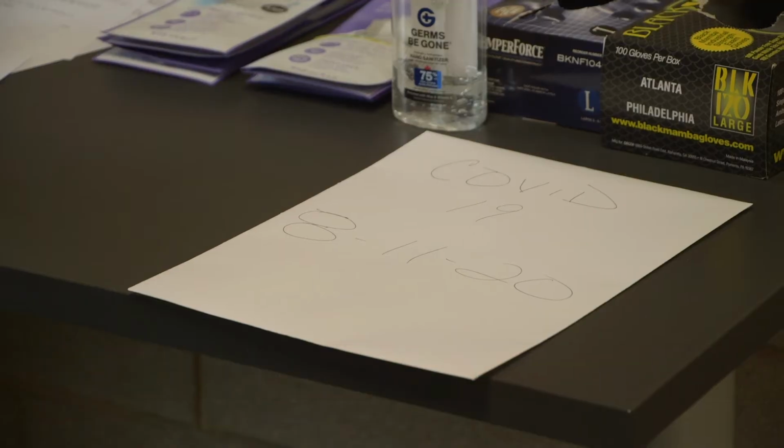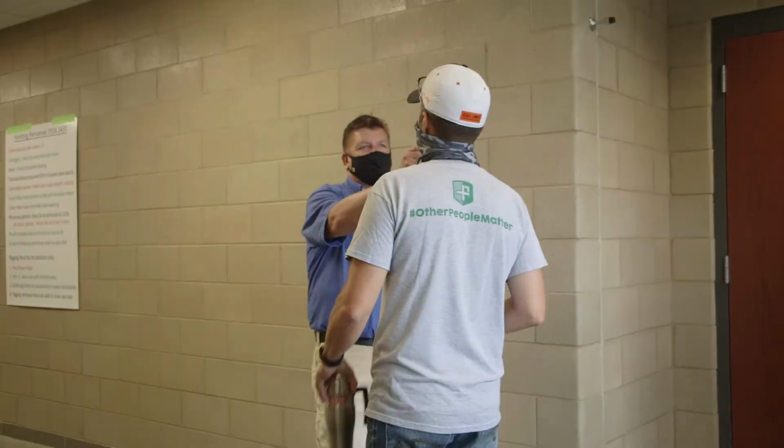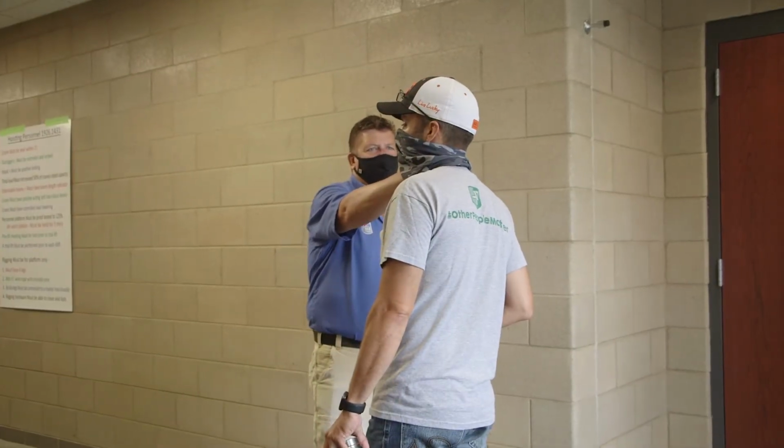I think you guys have done an awesome job, especially with the COVID-19, of doing the social distancing and practicing. I mean, there's signs everywhere, the X's on the floor, the check-in process, the temps. As far as an entity and as far as a company and the setup with it, you guys have done an awesome job as far as the spacing structures go.